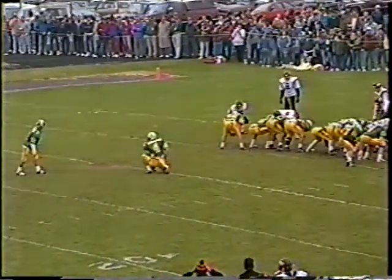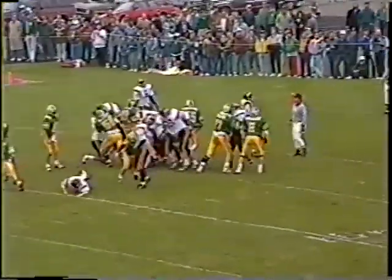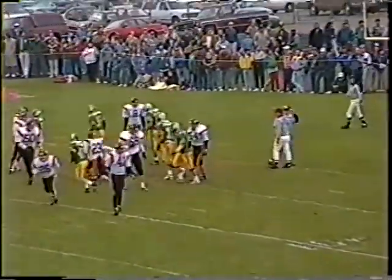Holdren to hold for Kevin Welch. Waiting for the snap from center. It's a good pass. There's the ball down. It's up. It was nearly blocked, but it is good.